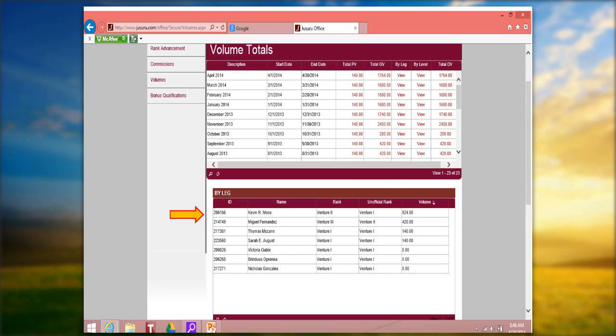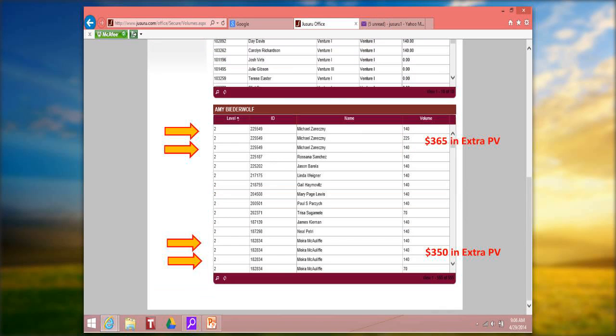And by then clicking on each leg individually, it's going to bring up all the orders underneath that leg for that month. And what it's going to do is bring you to a page like this, where in this case, we've got 3 orders under this individual, and we've got 4 orders under this other individual. Okay, so now that causes me immediate concern because I know they only need 140, and in some of these cases, we've got 365 in extra personal volume. And in the other one, it's 350 in extra personal volume.